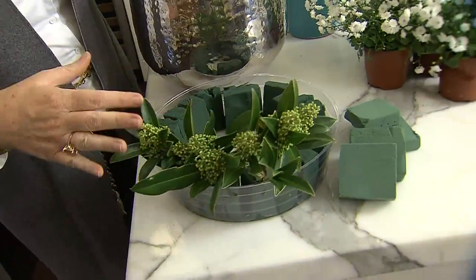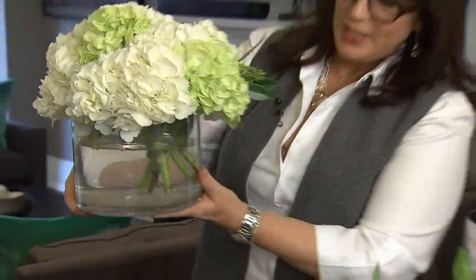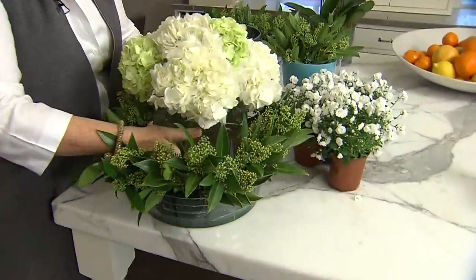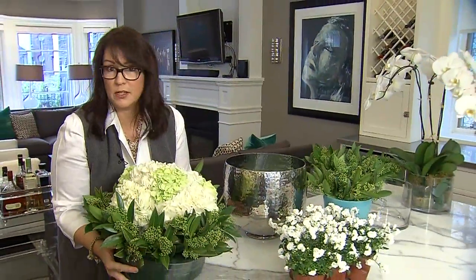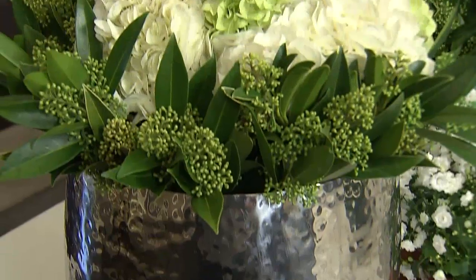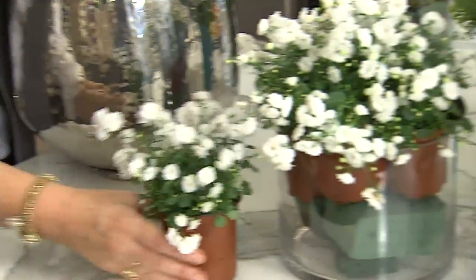And when you have that completely filled in, it's going to look like the ring over there. And now it's a really easy matter of filling that glass vase, dropping it in the center amidst all the greens. And then you'll pick up the entire trough carefully, and you'll drop it into the bowl. Instant arrangement.